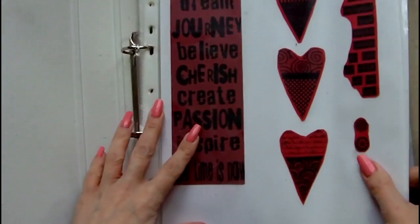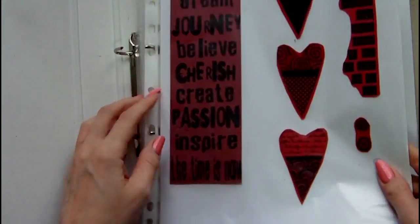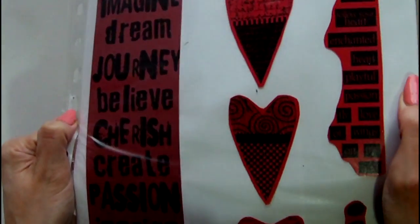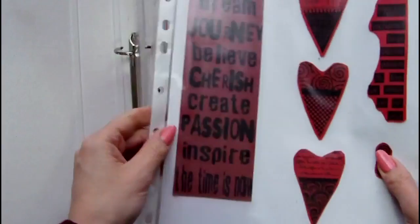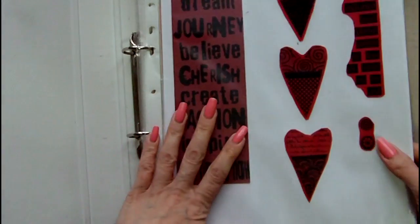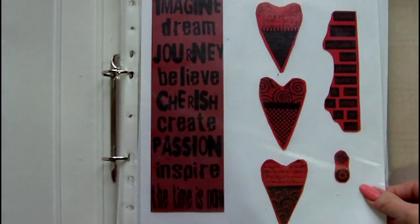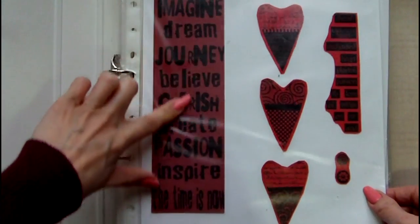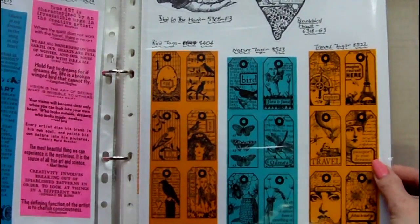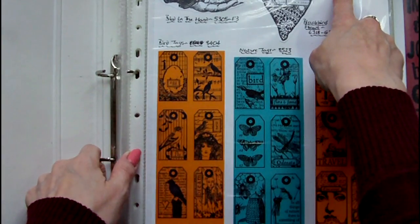Invoke arts are done. I've cut them up and stuck them on paper as well because I took some of the stamps out of the sets, and I just thought if they look different in the folder, it kind of freshens the stamps a little. I might be more inclined to use them. Some of them, I use these words all the time, so that's okay.